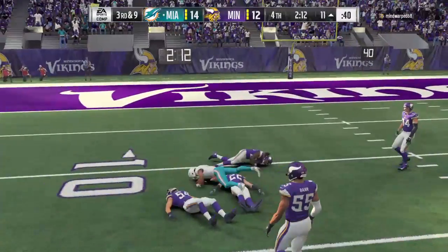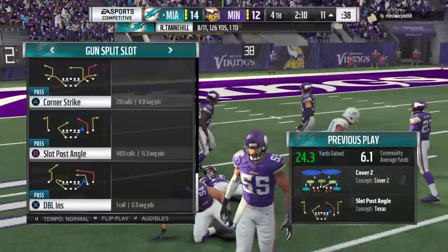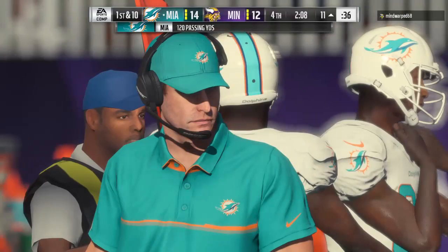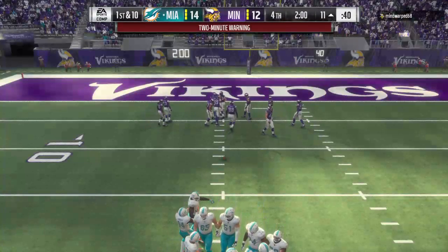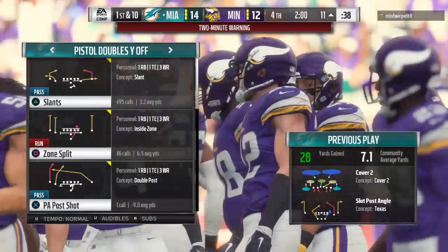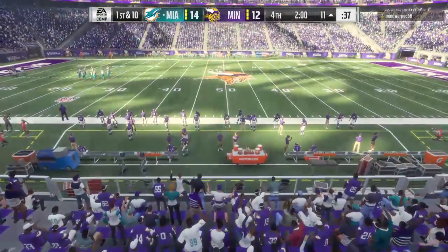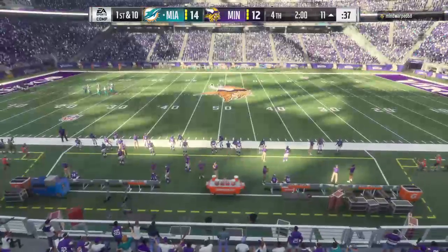It's complete. Stills. A big third down conversion with a gain of 28. Time for a break. We'll come back, see what transpires after this.